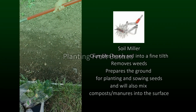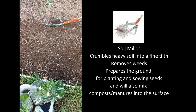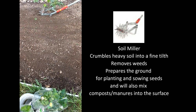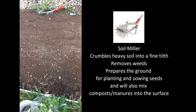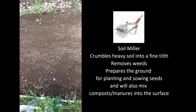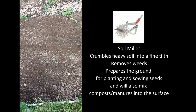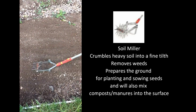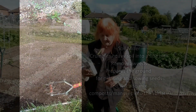We started by preparing the soil with the most miraculous tool that I've ever discovered. It's called a soil miller. The rear blade removes weeds like a hoe, whilst the front spikes crumble the soil. And the fact that it operates on a roller makes it so fast. It's made by a company called Wolfgarten. We have no links with this company and don't receive any money from them, but I will leave a link in the comments for those that are interested.